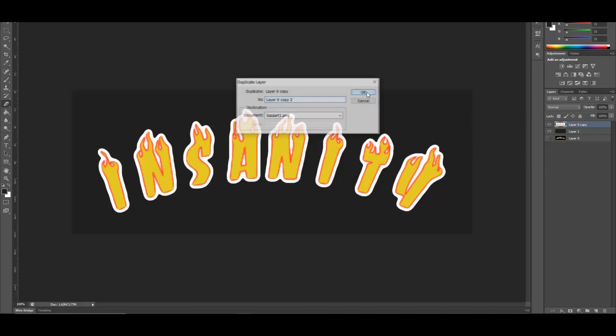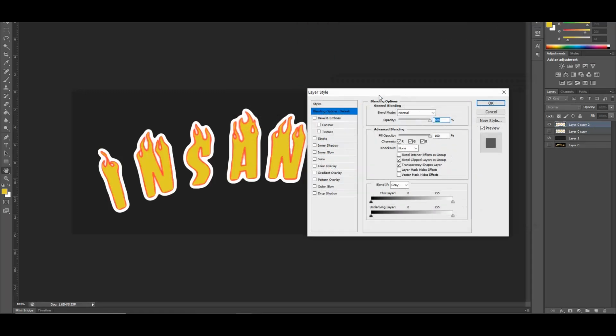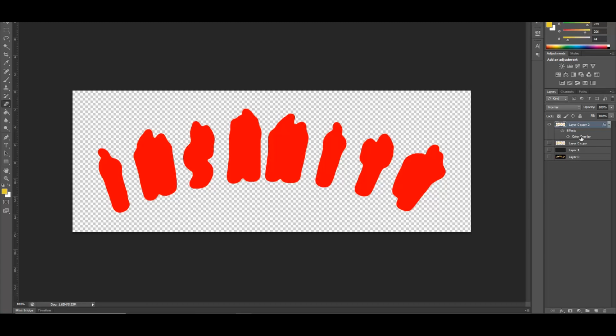Let me actually duplicate this again because I know what I'm going to need to do. Duplicate layer. We're going to hide this one now. So now we got this top one. I'm using this little thing within Photoshop to just color overlay. I'm just going to color the whole thing right here, right? So we're going to go over here.